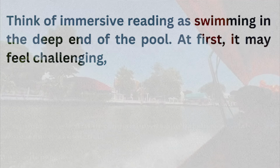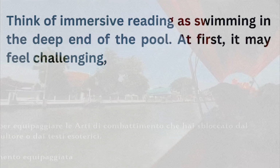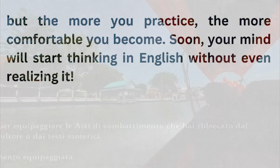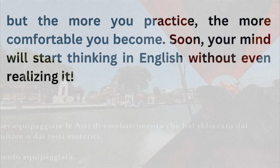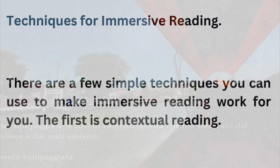Think of immersive reading as swimming in the deep end of the pool. At first, it may feel challenging, but the more you practice, the more comfortable you become. Soon, your mind will start thinking in English without even realizing it. Techniques for immersive reading.